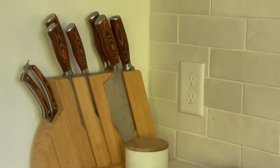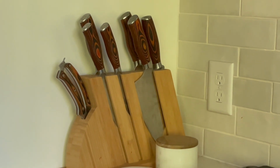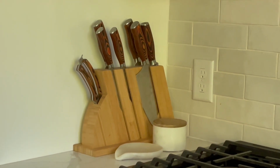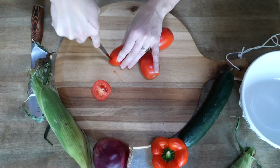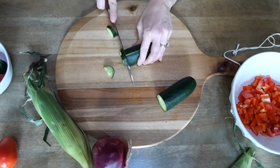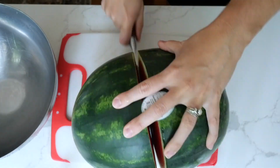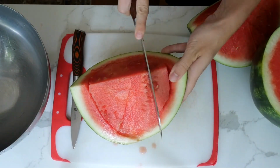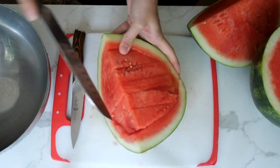One thing I do really like to try to do when possible is to use functional items that are also pretty to display. This knife set looks very nice out on the counter, but it's extremely sharp. I love the variety of knives that it comes with. I use them every single day, and I still enjoy how it looks being displayed on the countertop. This is a great set.